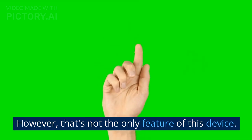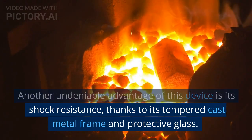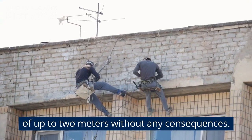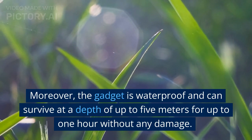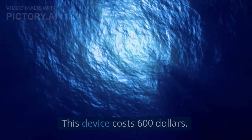However, that's not the only feature of this device. Another undeniable advantage of this device is its shock resistance, thanks to its tempered cast metal frame and protective glass. The smartphone can withstand falls from heights of up to 2 meters without any consequences. Moreover, the gadget is waterproof and can survive at a depth of up to 5 meters for up to 1 hour without any damage. This device costs $600.